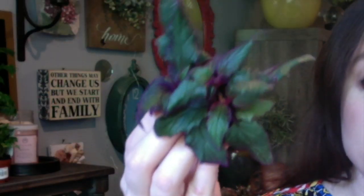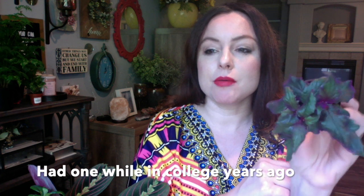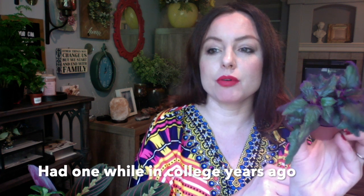This is called a purple passion plant. And this one is kind of a nostalgic plant for me. If you look at it, you can see that it's got almost a velvety purple green color to it. I just love this one because I think it's such a unique, I mean, if you turn it, the velvety colors change a little bit. You can kind of see the purple in it, and I just think that's so cool. So I just love it. It brings back memories for me.